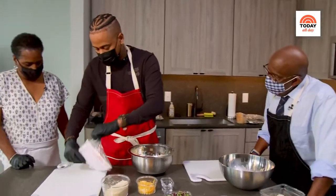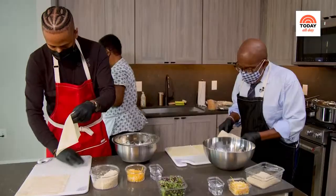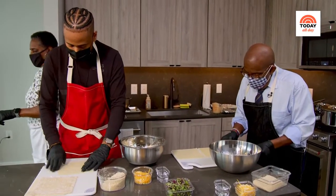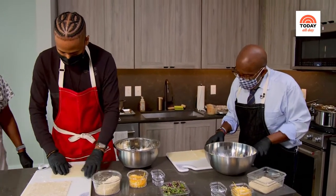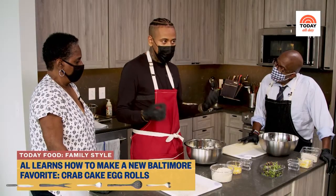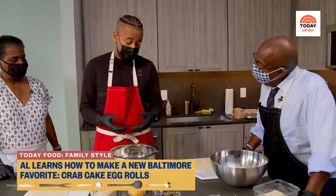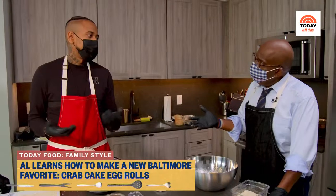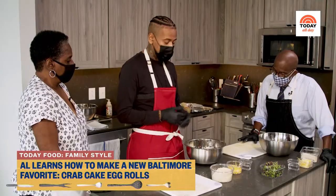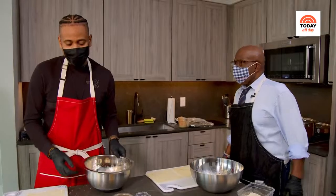Start actually rolling these things up. Yes. Why do you think this recipe is so popular at the restaurant, the most popular? Well, I think because it gives you the ability to take a Baltimore favorite and make it handheld and on the go. It's a throw-in-your-hand kind of street food. Yeah, exactly. So I think that's one of the biggest reasons it's very popular. Other than the taste as well. Right. Well, yeah, you can take it with you, but if it doesn't taste good, you won't come back for it.